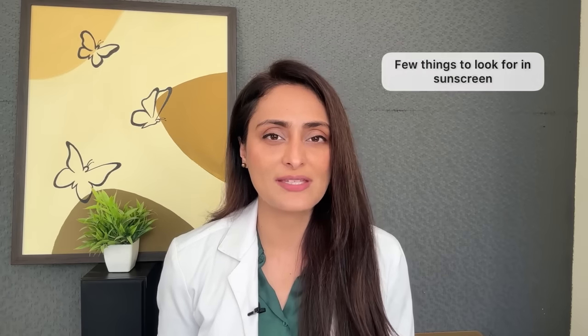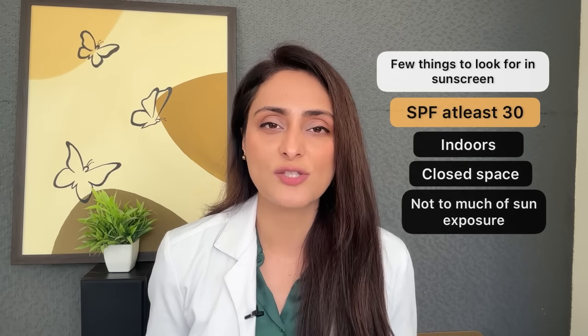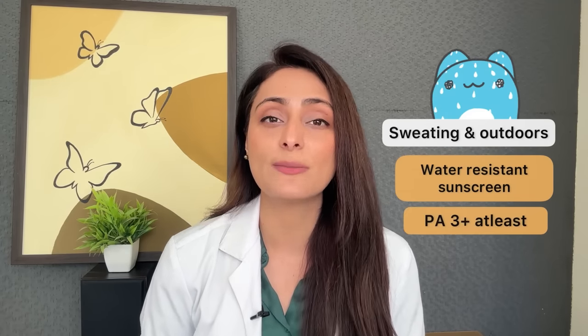So what are a few things that you need to look for in a sunscreen? First, the SPF has to be at least 30. If you're going to be working indoors, in a closed space, not too much sun exposure, then SPF 30 is enough. If you have a lot of sun exposure, you're going to be outdoors, sun exposure for more than 20 to 30 minutes in a day, then go for SPF 50. If you're going to be sweating and outdoors, then you want to go for a water resistant sunscreen. Make sure that the sunscreen also has PA+++ at least to give you UVA protection.